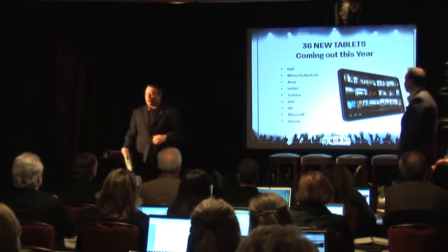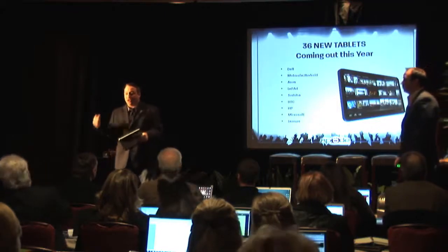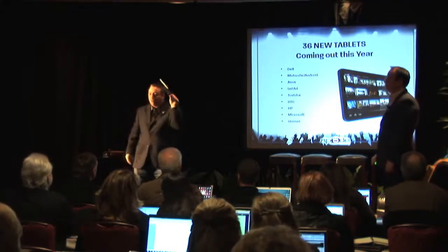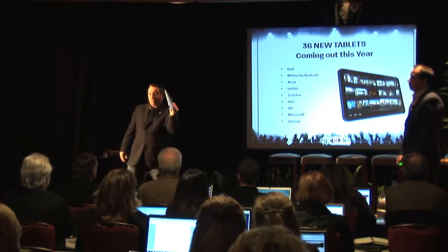Dell, Motorola, all of them are going to chase the tablets. And I'll tell you what, tablets are going to change not only our industry, they're changing education, they're changing the medical field. We've got to get more driven to mobile devices. This is a mobile device. We need to be running our business off of these in the next couple of years, or you're going to be missing the boat.